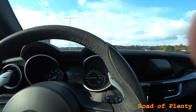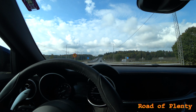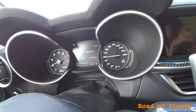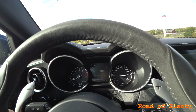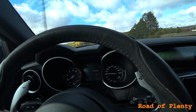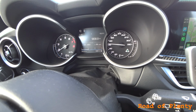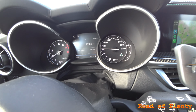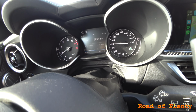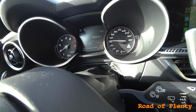Okay, I'm approaching this climb here, and I put it up to maybe 100 kilometers an hour. I allow the speed to drop. So this time we take the same climb, same basic speed, and then I just keep this speed. I don't let it fall down, and you can see how the average consumption, or the instant consumption, is going up. It's over 22 liters per 100 kilometers.